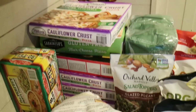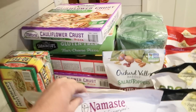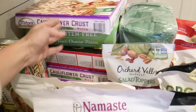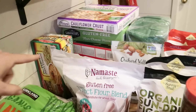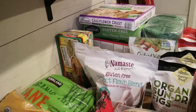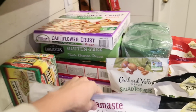I've got a bunch of pizzas. Those cauliflower crust veggie pizzas were on instant rebate, so they came to $10 for a box, which comes down to $5 a pizza. That is way cheaper than you can get gluten-free pizzas even at Aldi, and they're a good-sized pizza and very delicious.